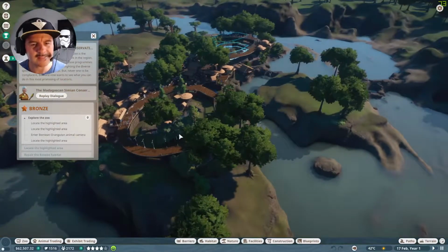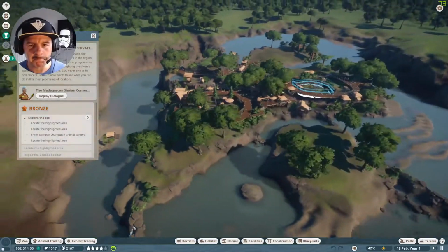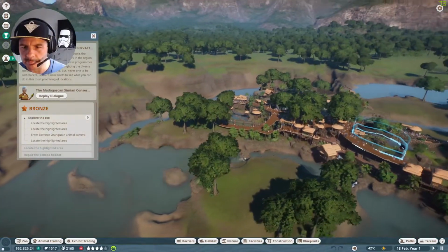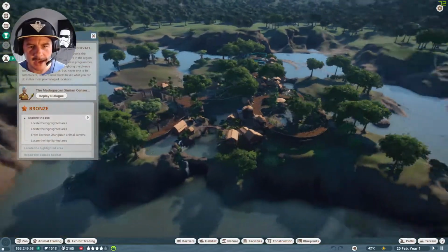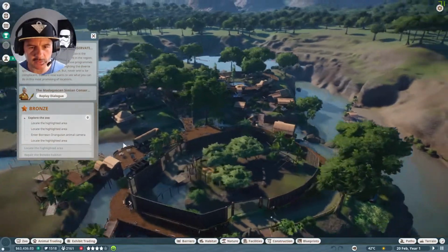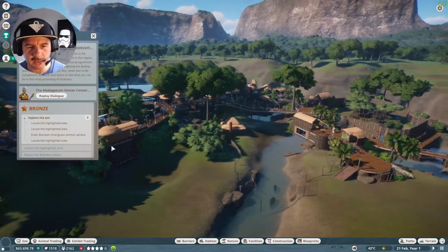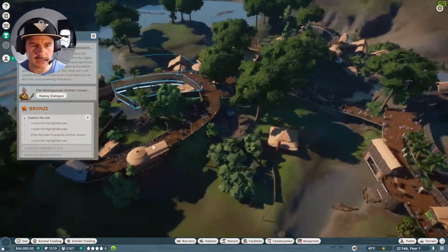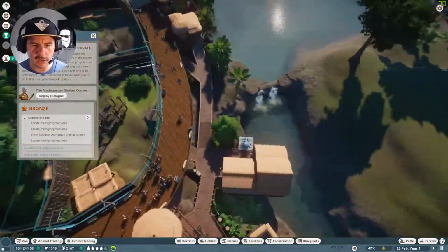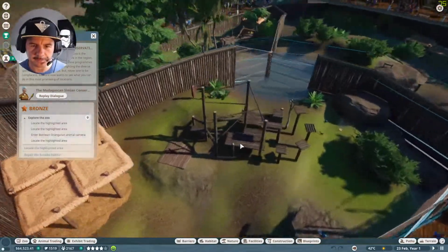This is really cool. This is giving me an idea of something, of a zoo. It's giving me a little idea of that. Depending on how many apes and monkeys are in the game, we might be able to do something, get a little series specifically on this. It's giving me a few ideas. Okay, so we need to go and get to the highlighted area.